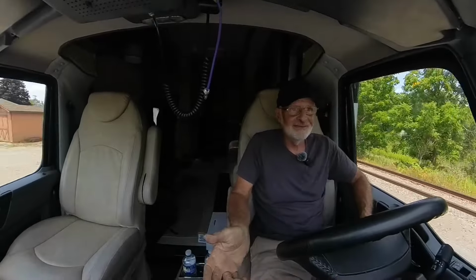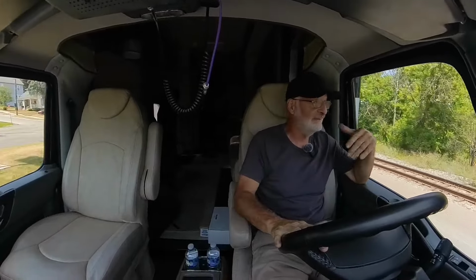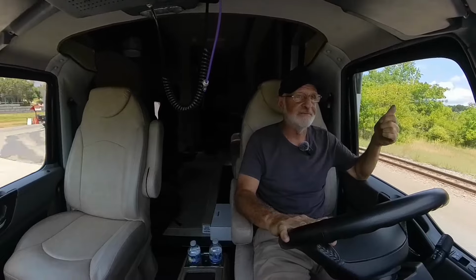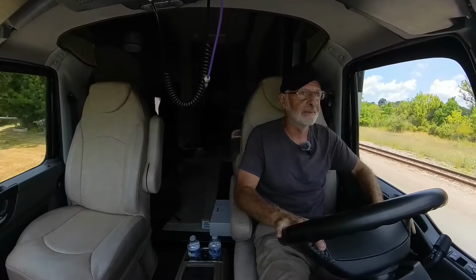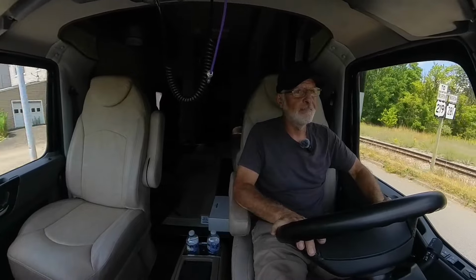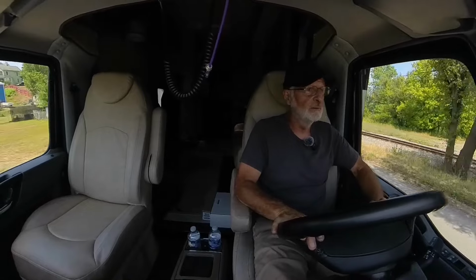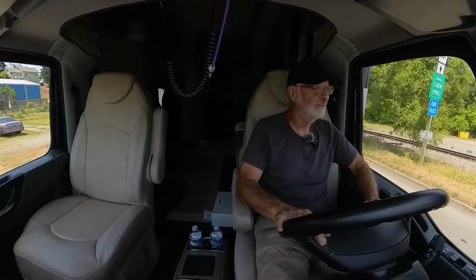Anyway, guys, it's a little frustrating when you go through these towns with this rig, and this one is even longer now. I'm 8 feet longer, so it gets a little, I don't know. At the light, turn left onto East Main Street. Hopefully this will be good. Going through Main Street.